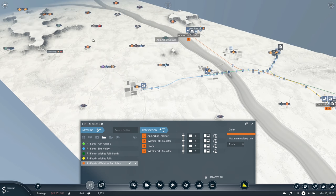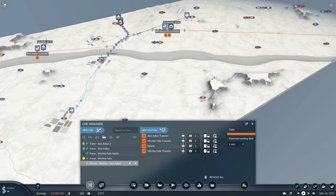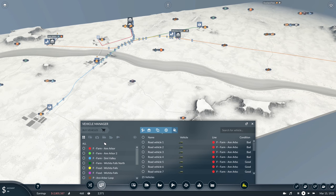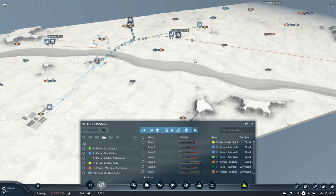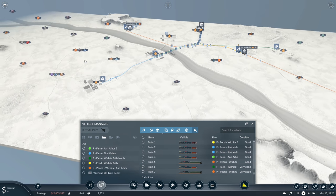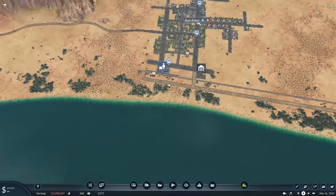But what I want to do in this episode is finally connect it to Simi Valley. So we're going to have a very long passenger service connecting all of our four towns in this map, and obviously we're going to be adding a lot of trains to this. So that means that I'm going to have to double track this whole route, and it's going to be great. So let's get started right away, because I've been talking a lot.